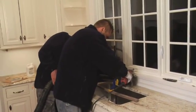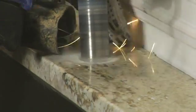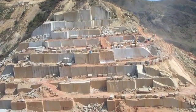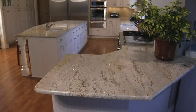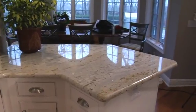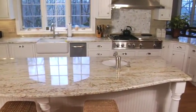The last step is to cut the faucet holes. The installer uses a diamond core bit to make a clean cut in the stone. It's amazing that a piece of stone can go from this to this. So as you can see, it's a long process before the granite ends up in your kitchen as a countertop.